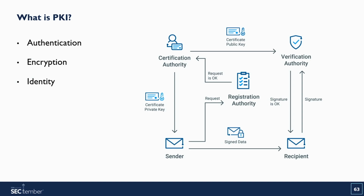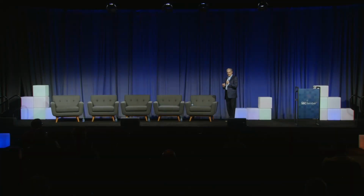In the case of emails, where we're sending emails between 2 parties, both parties need certificates. If I want to send you an email, I need your public key. I take your public key, I encrypt that email, and then only you can open it with your private key. The same thing if you want to send something to me. I give you my public key, you encrypt it with my public key, and then only I can read that email. So that all happens because of what's available from a PKI and a certificate authority.